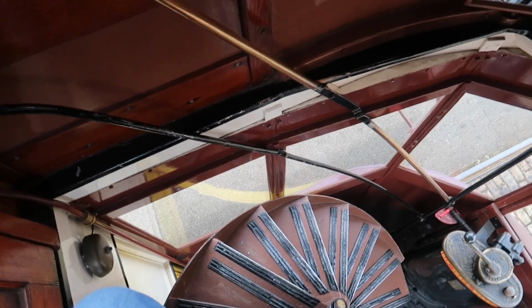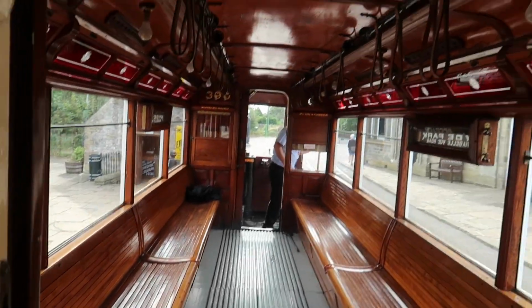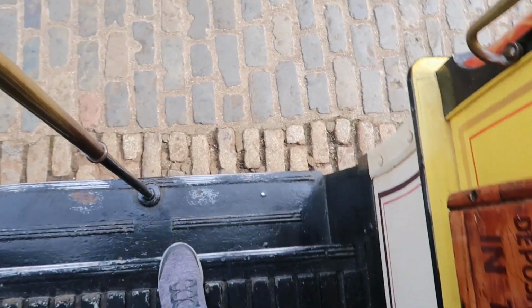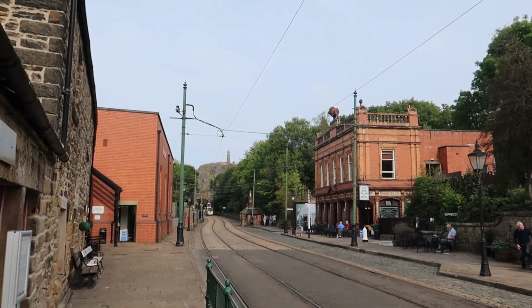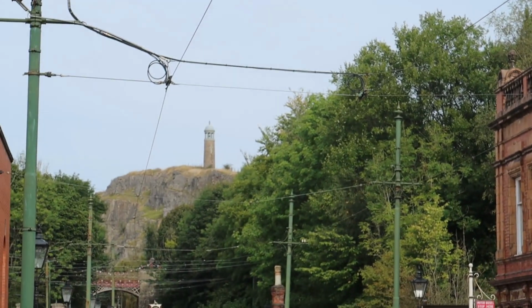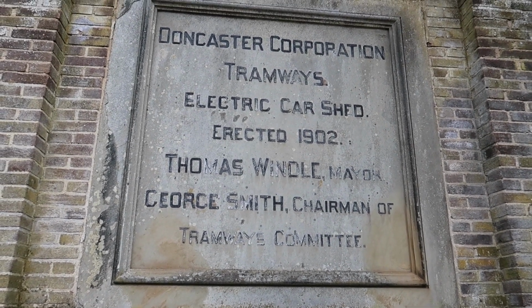Look at these steps. They're so tight, these steps. I can remember them. That's the memorial on top of the hill there. Oh, we saw that, didn't we? The Sherwood Foresters War Memorial. The hill may have been part of the beacon chain used in 1588 to warn of the approaching Spanish Armada. Doncaster Corporation Tramways Electric Car Shed, erected 1902.